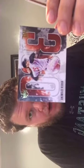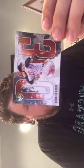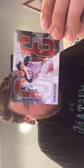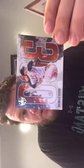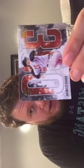Damn, here's another insert. So this one's called the 300. And it's for Roger Clemens. I'm guessing 300 wins. It's got to be for 300 wins. He had 354, but that's got to be for 300 wins. A lot of inserts in this set. That's wild. But pretty cool card. I like the design of that. Kind of with the red and the white and then him hanging out. That's pretty cool.